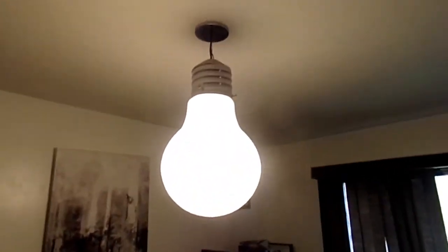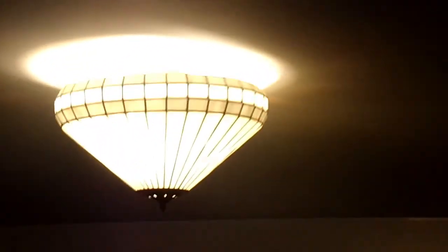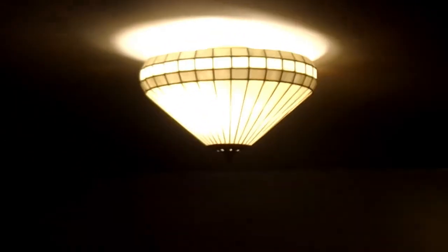She hated this giant light bulb light. She always wanted to replace it with something that was a little more Art Deco, such as that light right there. But yeah, that was one of the projects that she wanted to do, was replace that light.